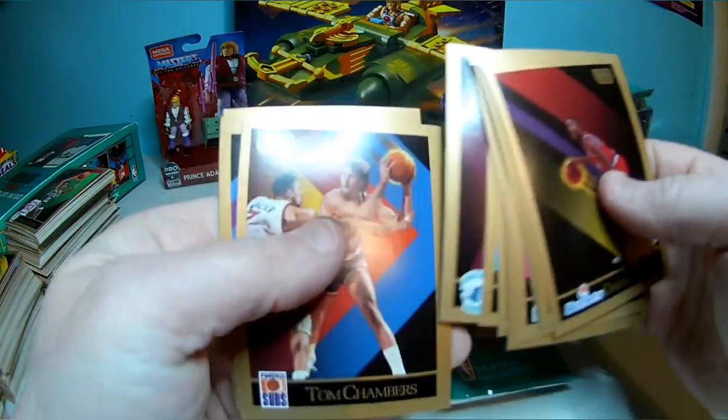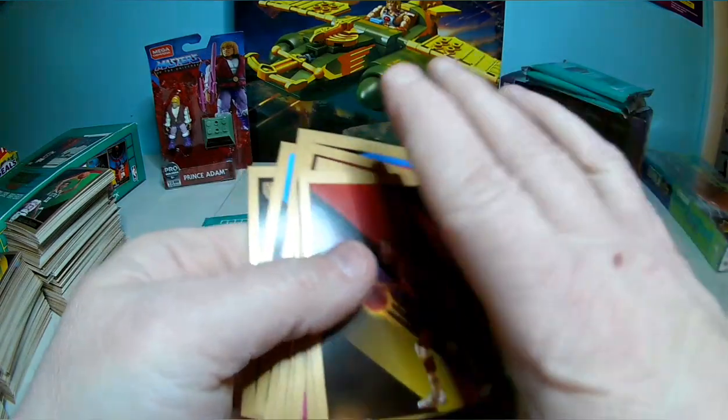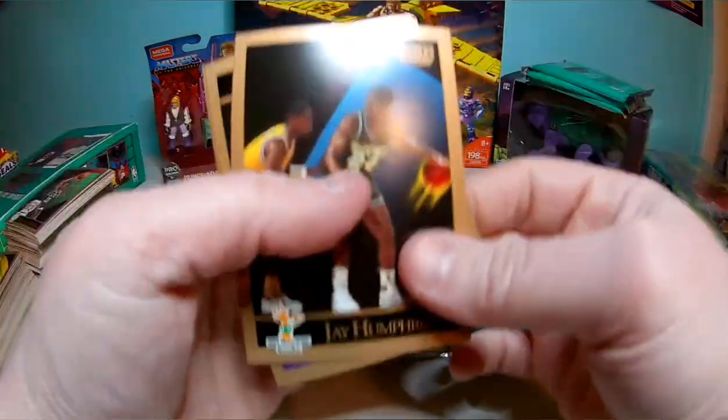In my toy room, I have a complete closet full of cards from when I was a kid. There's a David Robinson. That's a nice looking card. We got a few more packs to go, guys. Hopefully we can pull another Jordan. Two of them so far, so that's pretty freaking awesome. Let's see here.